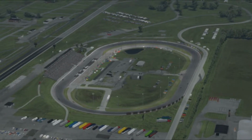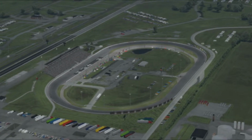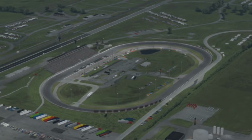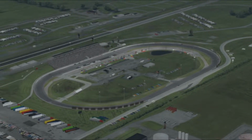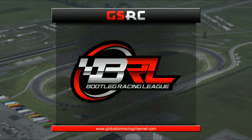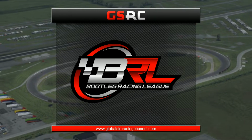J.R. Shepard laid claim to his 13th career win in the Grand National Division last week at Southern National Raceway Park. But now we will find out if 13 is the unlucky number as we head north to the Circle City and Lucas Oil Raceway, Indianapolis, also the home of the NHRA's U.S. Nationals. The cars and stars of the Bootleg Racing League will do battle here at the Crossroads of America. And you will see it all here live on the Global Sim Racing Channel.